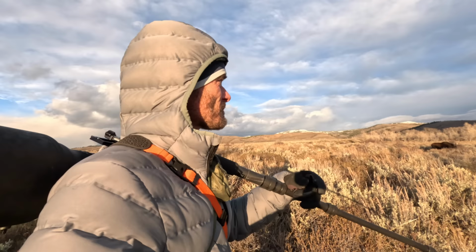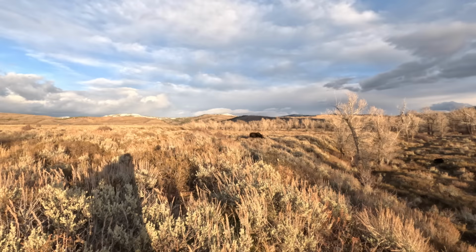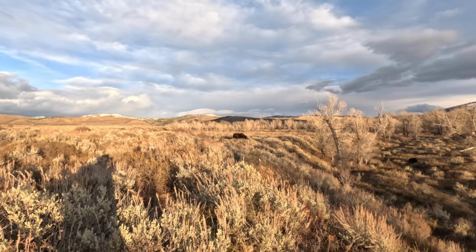Let me see if I can do anything with this real quick. The light's really sweet right there. The background on those cottonwoods looks nice. He's in a little bit of shade right now. I'm gonna put this down and just hang in here for a minute and see if I can get anything out of this, and I'll be right back.